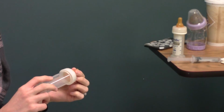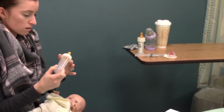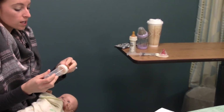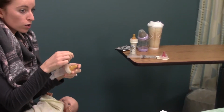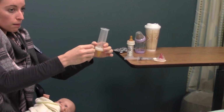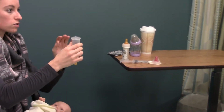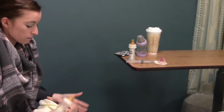Now you have a preemie. Are they going to handle a slow flow newborn nipple very well? No. So they're typically going to use a preemie nipple. There are different sizes. The size of the actual nipple itself does not change. It's the hole in the end of it that changes. If you held a preemie nipple and a newborn nipple up and had them drip into a cup, the newborn one is going to drip a lot faster than the preemie one. The preemie one takes a lot longer to drip out. And that's so that they can have better control of the milk.